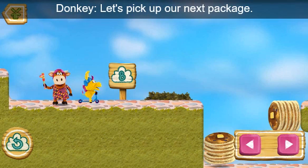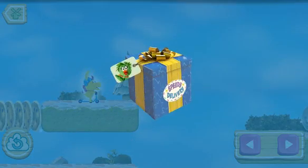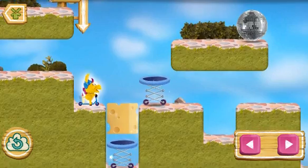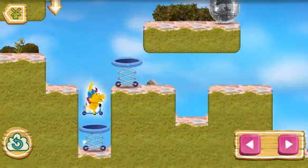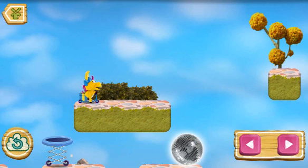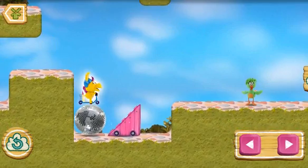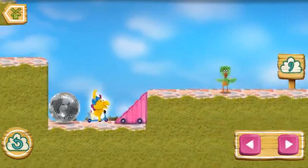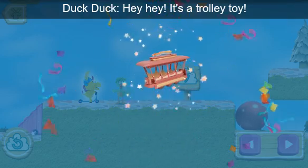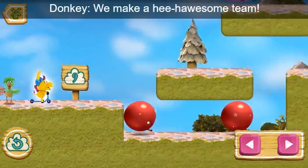Let's pick up our next package. Duck, duck. Let's go find her. All right. Woo! Whee! Speedy delivery for Duck, duck. Hey, hey, it's a trolley toy. Thanks, Donkey. We make a hee-hossome team.